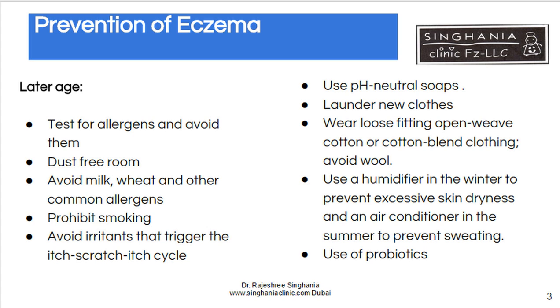Irritants can cause itching and inflammation, so it's better to use pH neutral soaps like Dove, or preferably no soap at all, especially in the moderate and severe forms of eczema. All new clothes should be laundered to remove any chemicals that may be on the material. Open weave, loose fitting clothes like cotton are preferable, and wool should be avoided. Humidifiers help to prevent excessive skin dryness, and an AC in the summer prevents sweating, so that's very useful.